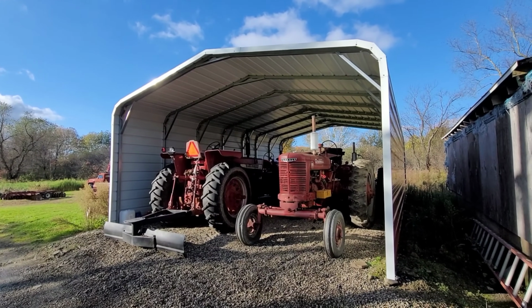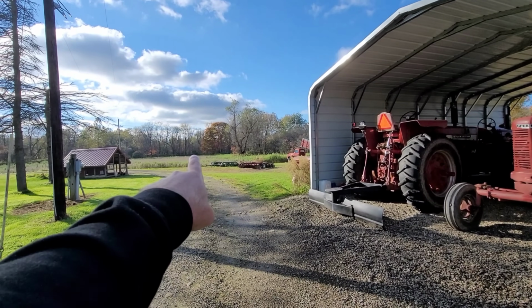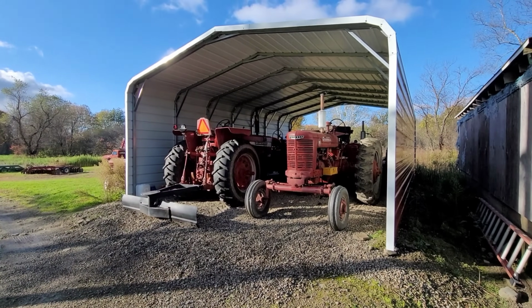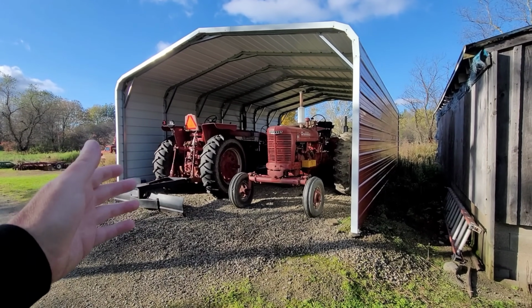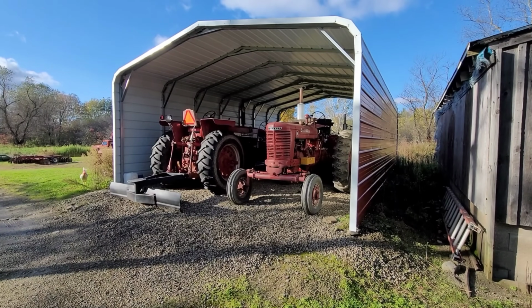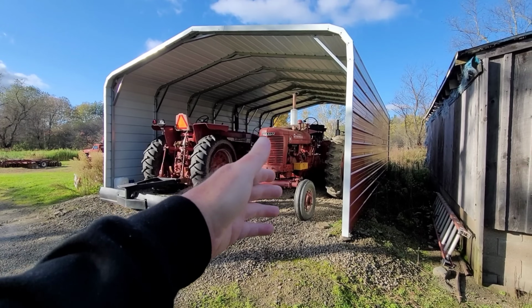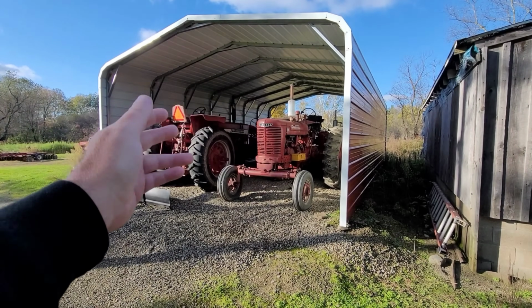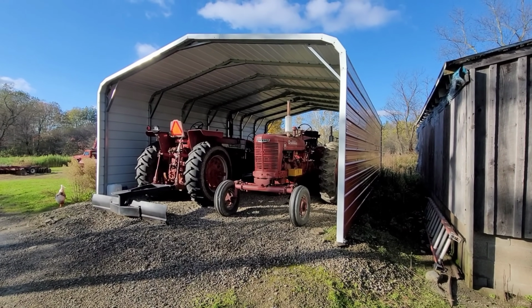I don't care about working on stuff. I'll work on stuff. I've done more field fixes in my life than I ever have in a shop. Obviously, you need a place to do that kind of work if you're going to split a tractor, yes. But as far as changing out a radiator, pulling a starter, or changing a water pump, I can do it in a building like this just fine.